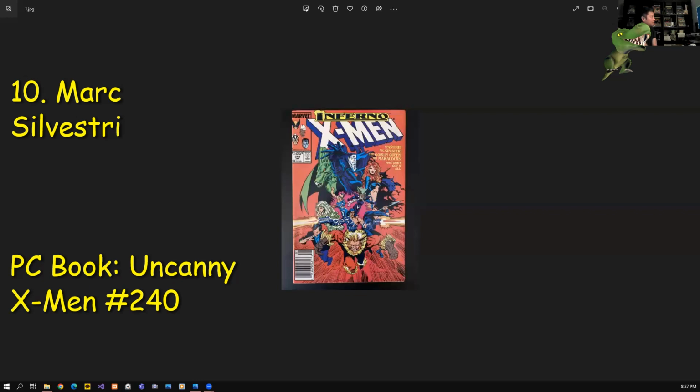Love this book, and I want to pick up more of the Inferno pieces to my collection. They're still relatively affordable, so these are things I'll try to be picking up on the cheap, but definitely I would look out.